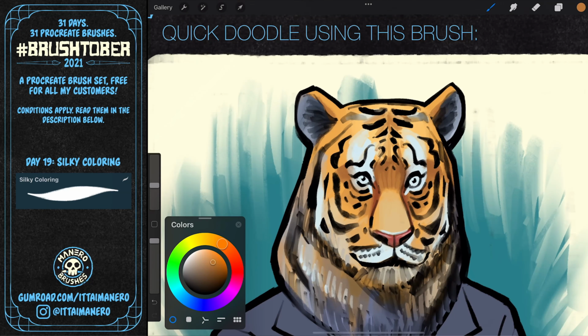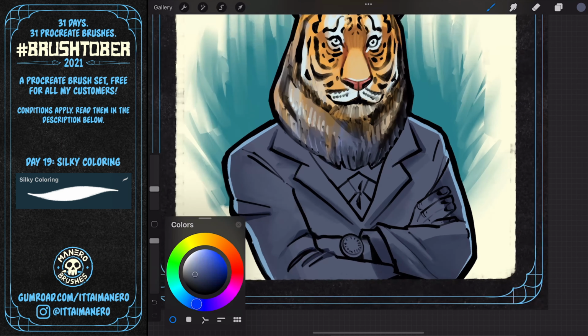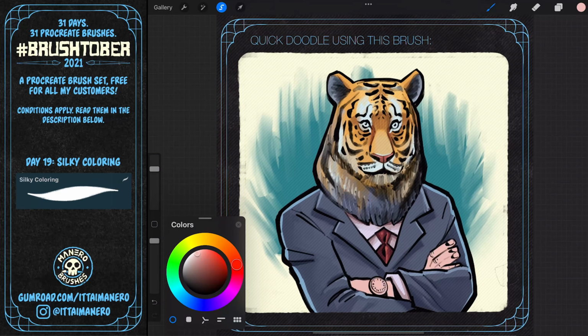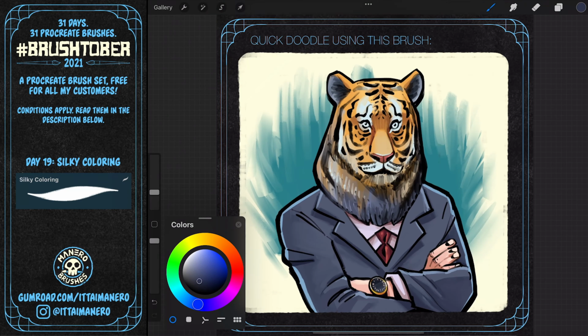It is also possible to blend colors with the smudge tool as well. You can create hard edge strokes too, just by pressing hard. I don't know if this could be the ultimate brush for coloring comics or not. It probably will depend on your preferences, but I think it is really good at it.